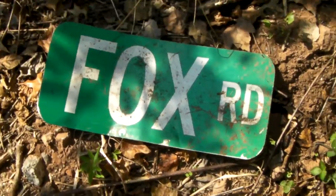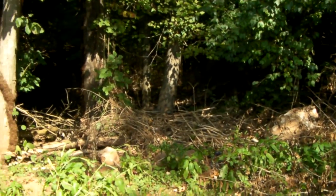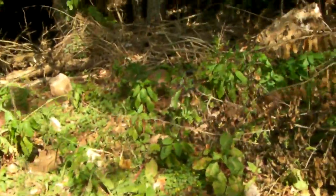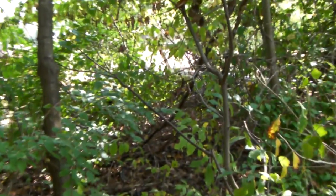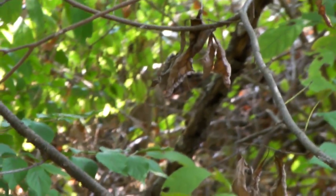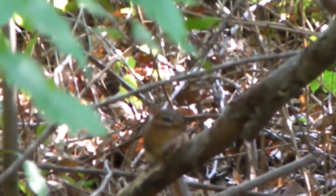Apparently somebody swiped a road sign. There's a rare silver-breasted hubcap. That's another chippy. See him? Really cute. Isn't he cute? Look at him. Hey, Chip Chip. Hey, Chip Chip. All right, let's move along.